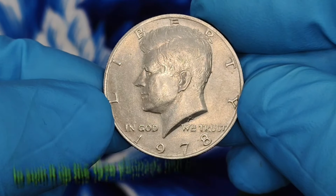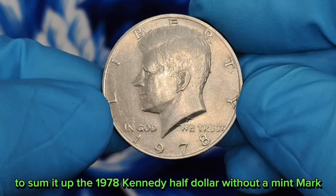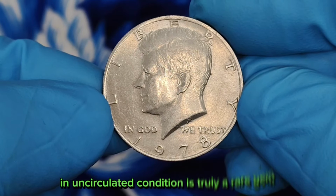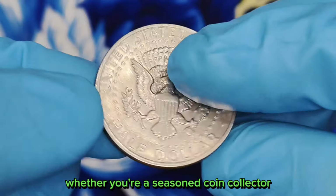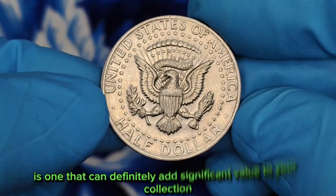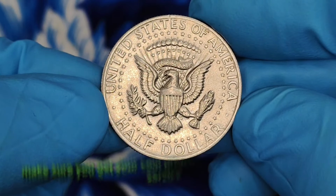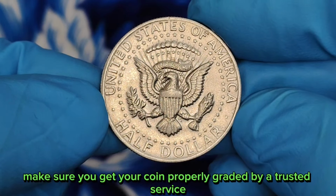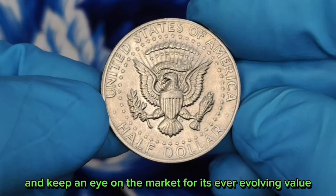To sum it up, the 1978 Kennedy half-dollar without a mint mark in uncirculated condition is truly a rare gem. Whether you're a seasoned coin collector or just starting your collection, this coin is one that can definitely add significant value to your collection. As always, make sure you get your coin properly graded by a trusted service and keep an eye on the market for its ever-evolving value.